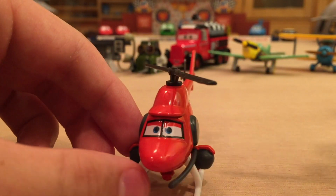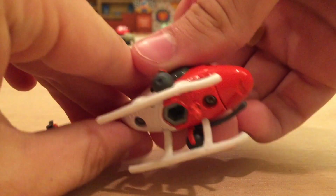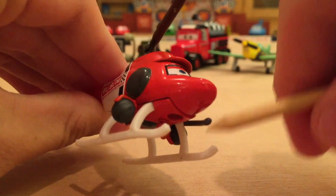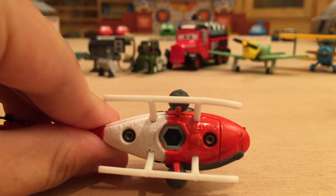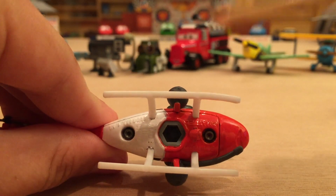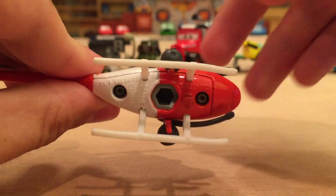And in the front, he has his microphone, two speakers on either side, and underneath a spotlight so he can shine the light if it's in the dark. And technically, he's a different model from Kathy Copter because he has that connector right there, and she does not. But that's basically all for Rosco.